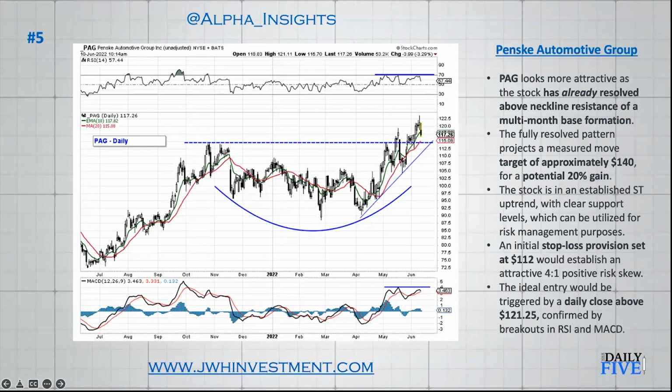Well, looking at the daily range chart, we can see that the stock has really resolved above this classic multi-month base formation. And the key word here is already resolved. Even though the stock's down today, yesterday it made a new 52-week high and actually a new all-time high, both on an intraday and closing basis. This pullback in our mind really just gives us an opportunity to step into the stock as long as it holds above some support levels that we'll talk about here in a second.